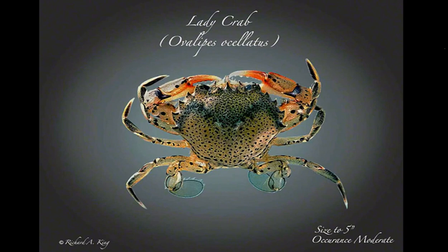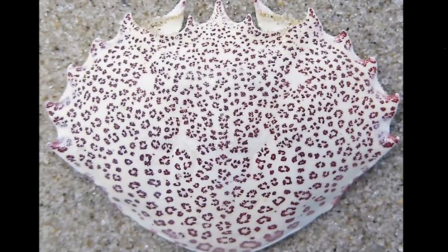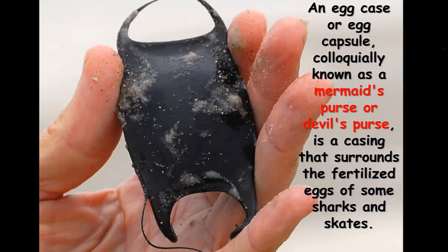This is the lady crab, and this is a live one, but many of you probably have seen this. And they're common along the North Shore beaches, something that you might find. This is an egg case, colloquially known as mermaid's purse or devil's purse. What is it? It actually surrounds the fertilized eggs of sharks and skates. About 40% of sharks produce their offspring by these mermaid purses. Sharks also bear young. They have little pups, but many of them, as I said, almost 40% of them produce these purses.